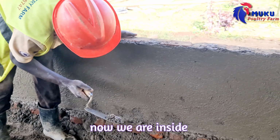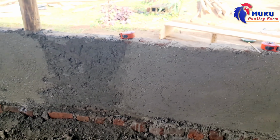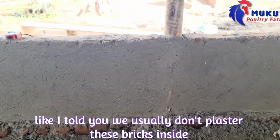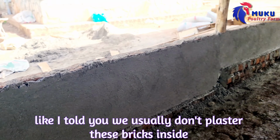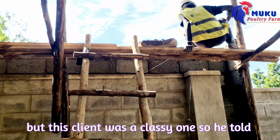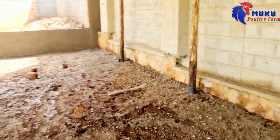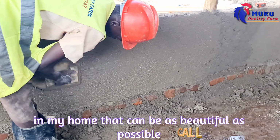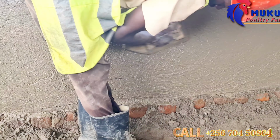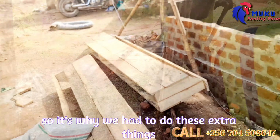Now we are inside and we are trying to finish it. This is summarizing the structure. Like I told you, we usually don't plaster these bricks inside, but this client was a classy one. He told us, I want something as beautiful as possible. He told us, don't worry about the money, just build something that can fit in my home, that can be as beautiful as possible. So that's why we had to do these extra things to make it as nice as we could.